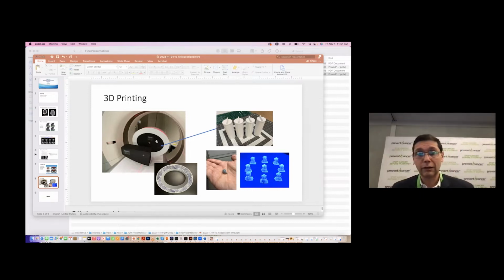I'd like to get one of these out to a NAEOTOM Alpha Siemens scanner, photon counting scanner, so we can really see not just the fundamental image quality properties of that system in terms of its resolution, but how it will perform given the types of things that we need to measure, like a small lung nodule.